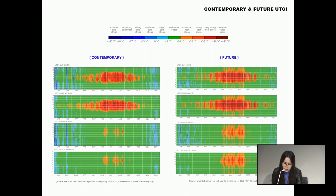In this slide, UTCI heat maps with sun and wind as variables are presented, highlighting that summers are the major problem of outdoor living in Athens. The intensity and duration of hot and dry summers will double in future scenarios for 2070. This shows that shading and ventilation can be crucial as climate mitigation practices for outdoor comfort.